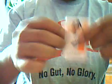Here's an Alex Rios. A&G back. The Pena's A&G back also. Zimmerman A&G back. Patton rookie card. A&G back. That's about it with those.